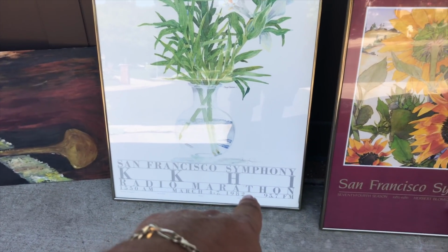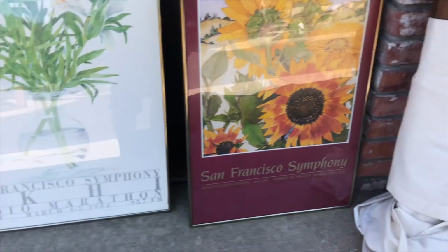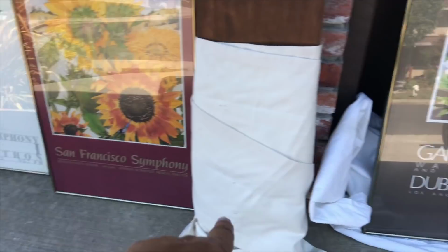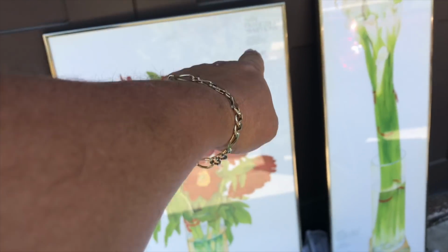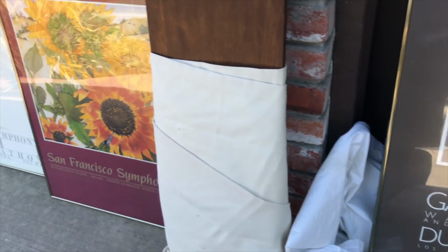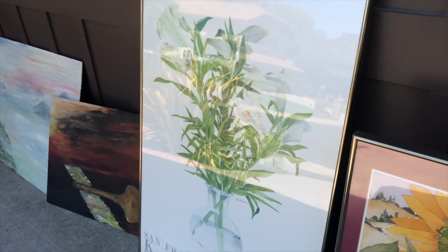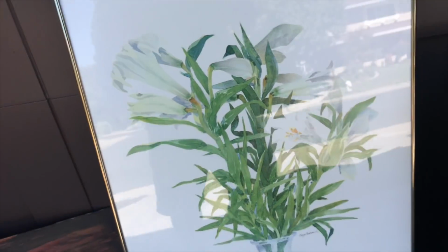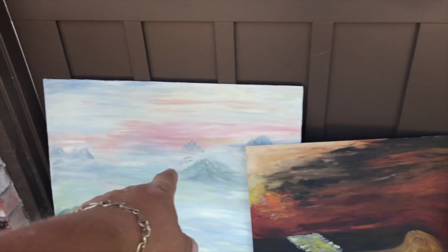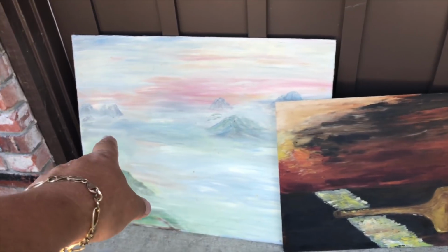These are definitely vintage, right? You see that, 1982. These over here, 1981, 85 to 86, and I think these are 89, 90, 90, 91. All of them vintage or almost vintage. So pretty cool. I will probably bring these out to the vintage antique flea market, see if we can get some money for them. A couple of paintings here.